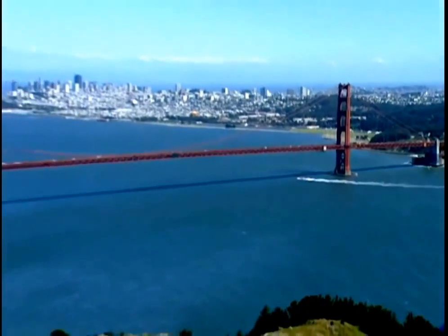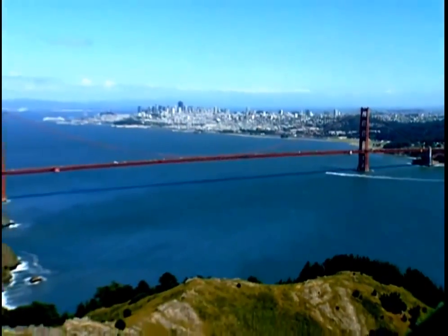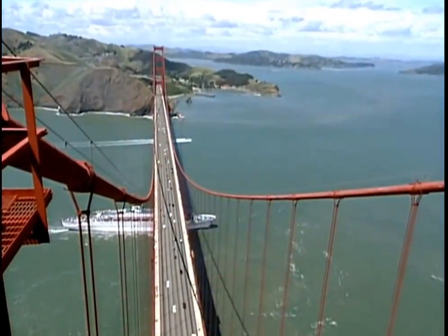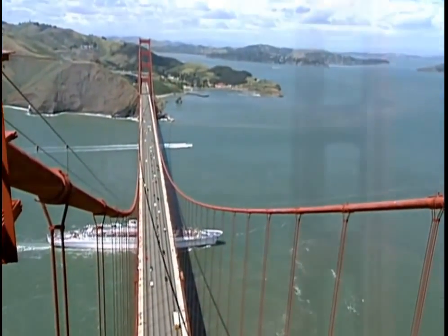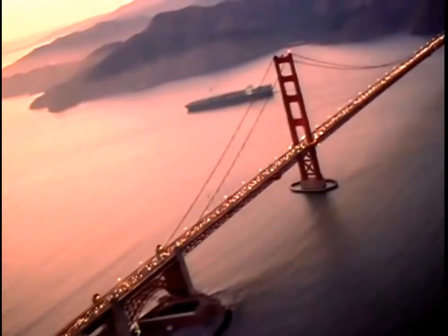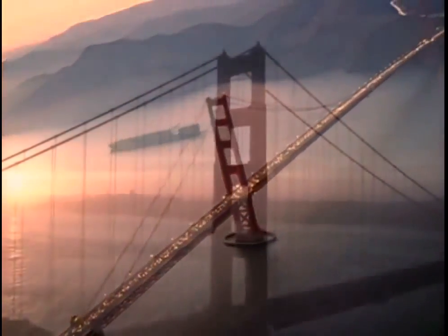Today, it's difficult to imagine this turbulent stretch of sea without the Golden Gate Bridge linking the rocky shorelines. But it represents much more than an impressive engineering achievement. It stands as a tribute to the concept of community, the daring of those who erected it, and the belief that all things are possible.